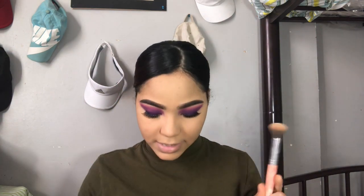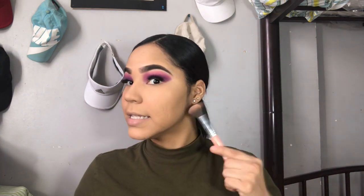So now that that's all set, I'm gonna start bronzing up my face. For bronzer today, I got this brush from BH Cosmetics. I'm gonna show you. Ugh, can't stand when I can't find things. Okay, so I got this brush from BH Cosmetics, but I don't know the number. It came in a set, but I'm using this. It's very dense and it gets really in there.